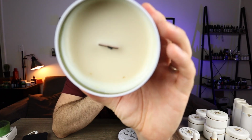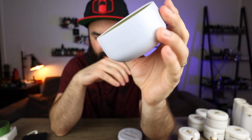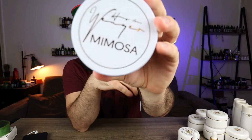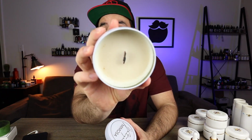Here's what the candle looks like. This is one of them. So this is sort of the baseline candle, I believe. Comes in this really nice container here. This one was the scent Mimosa. Yeah, so it's a nice earthy type scent. Very luxurious again. I like this scent. It was pretty good. Nice candle scent, just earthy, kind of floral and earthy. I liked it. We've used it a couple of times. It's lasting a long time.